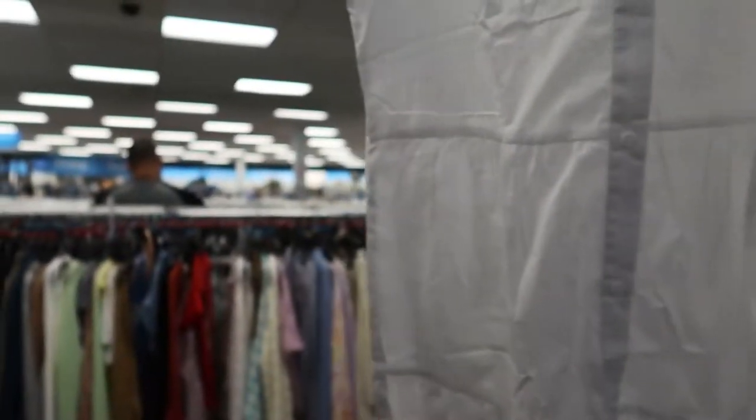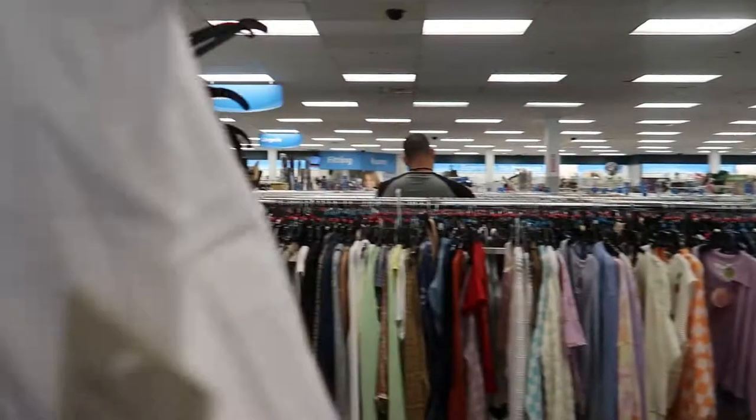$17.99. Oh, they have one in white. This is not the same exact, is it? I don't know, white though. Even though white is cute, but then you gotta worry about underwear.